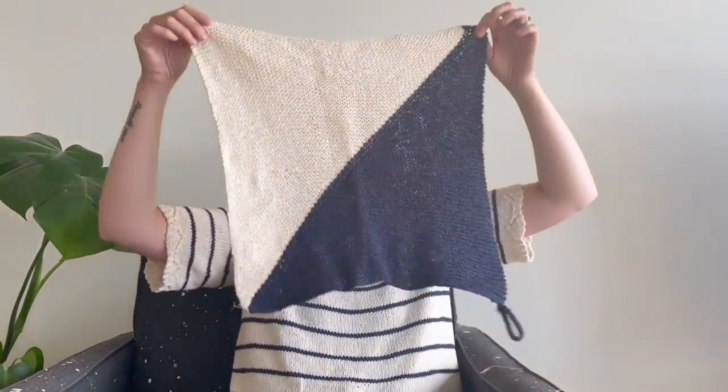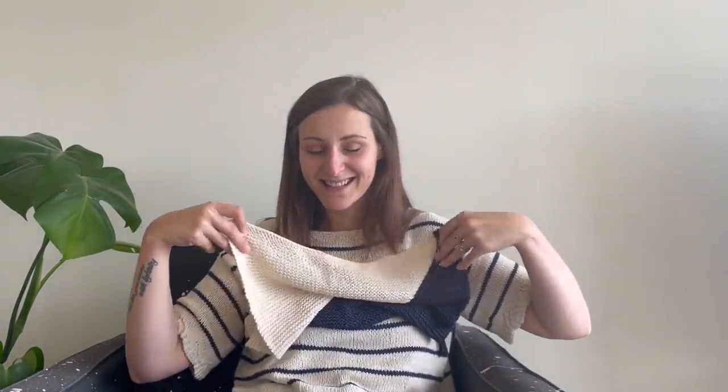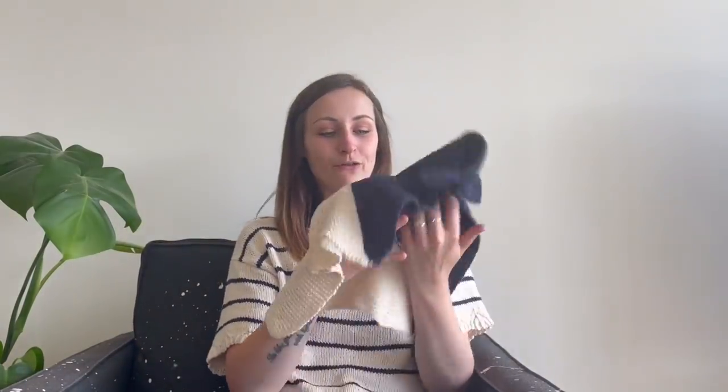When I cast this on, I didn't look at the gauge. I didn't look at the yarn of the pattern. I was like, I've got this cotton left over. I like it on 4mm needles. So I'm just going to cast it on and see what I get. And maybe I should have done a little bit more research because this is definitely too big for my face. So it's kind of not really got a use at the moment.